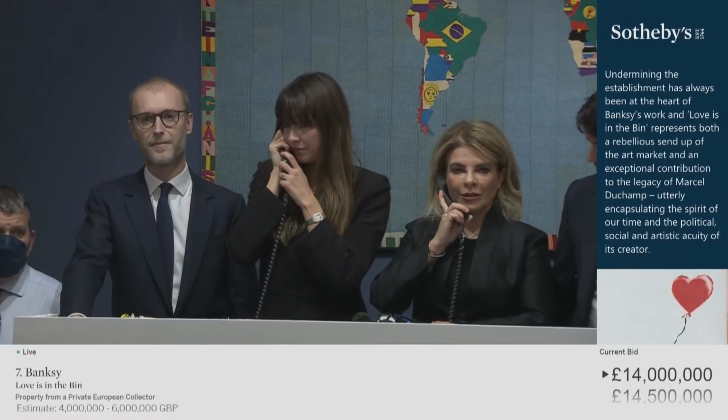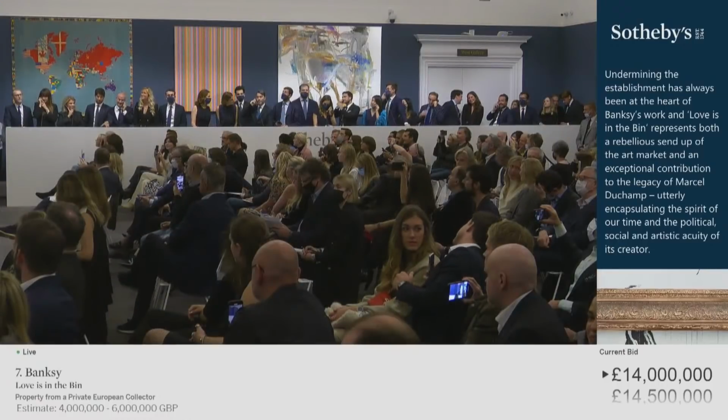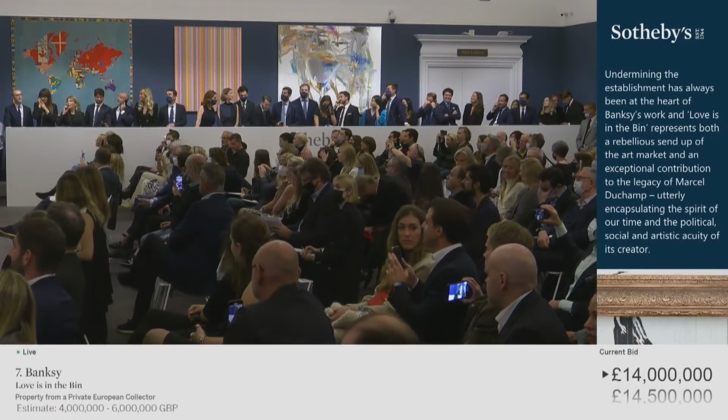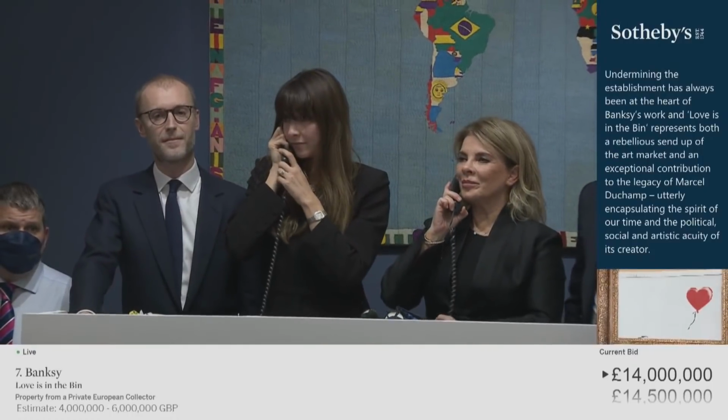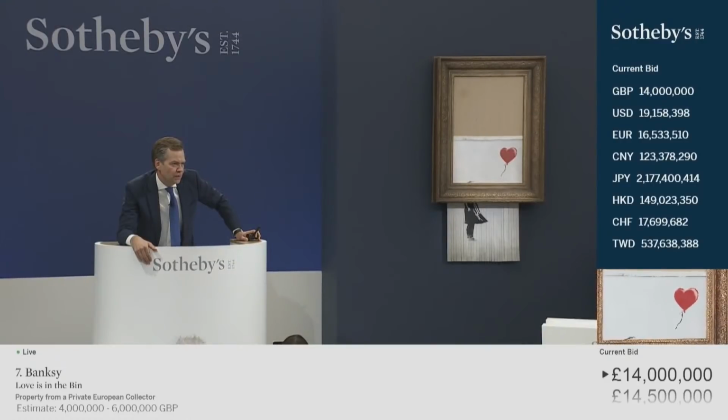Try 5. At 14 million pounds. 14 million. Here it is. 14 million. Give me 5. At 14 million pounds.